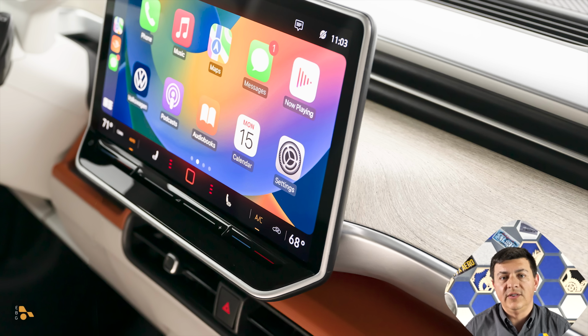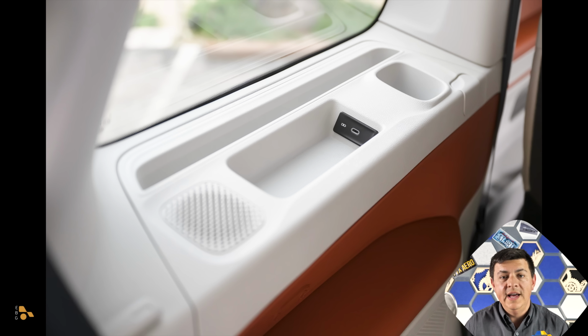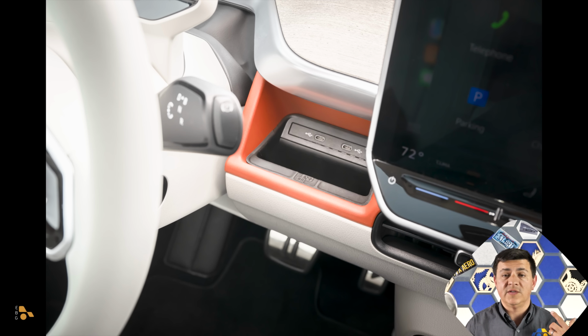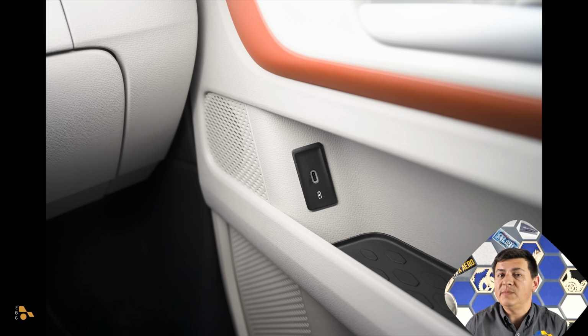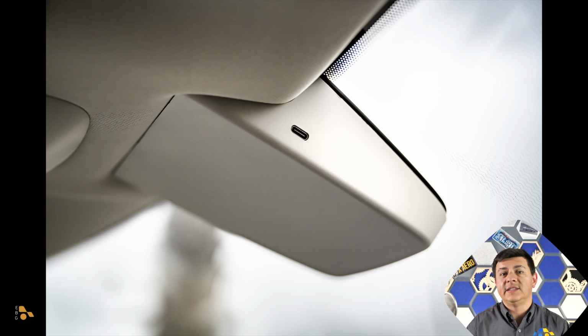Now, going in closer, you'll notice that we have a ton of USB ports in here, 8 USB ports total, some in the doors. We have USB ports for the third row passengers, and even a USB-C port for a dash camera. So if you're the kind of person that loves to have a dash cam or a GoPro up there, mounted at the top of the windshield, there's actually a little port there so that we can plug it in, not have cables dangling around the vehicle.